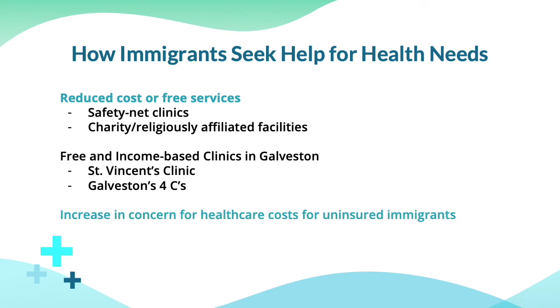Immigrants that are either documented or undocumented often turn to safety net clinics and hospitals that are state or county-owned facilities when they are in need of medical care. They also may go to facilities that are affiliated with charities or religious groups. By going to these facilities, immigrants are able to receive medical services at a reduced cost or even for free.